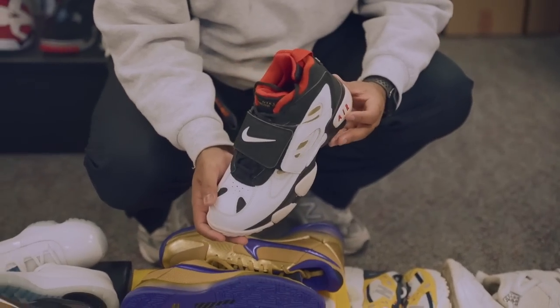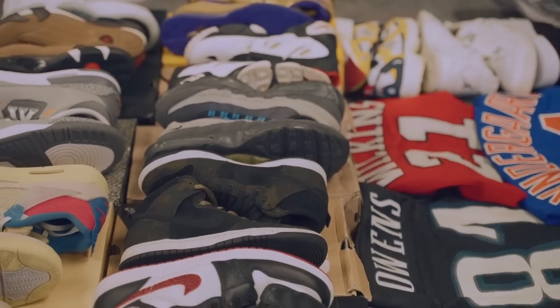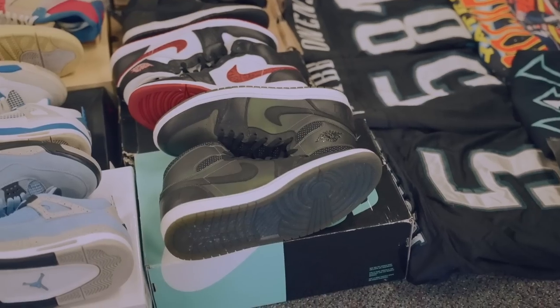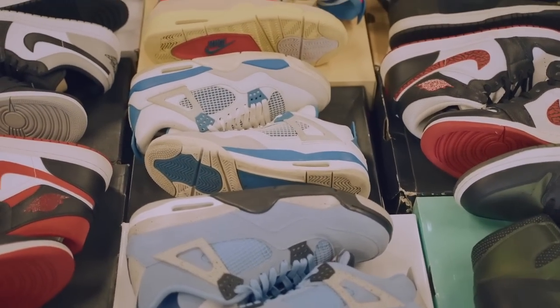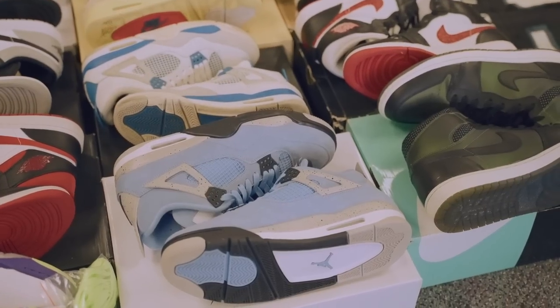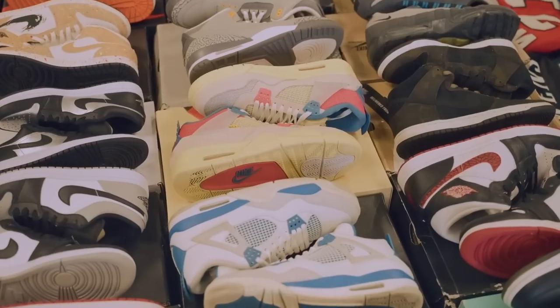We have the beautiful Dion Diamond Turf. We have some Air Max 95s. We got some Iguana Dunk Highs, Jordan 1 Fats, Jordan 1 SBs. We got a University Blue 4 size 11.5 that we tried to sell on Saturday. And then over the weekend, we're thankful enough for it to sell. We got two 4s in a military blue and a guava.